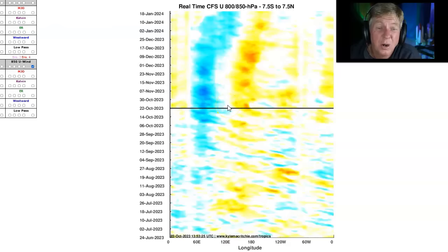These westerly wind anomalies are taking every last drop of warm water that's over in the far West Pacific and shoving it to the east in the form of Kelvin waves, or a river of warm water, feeding a developing El Nino pattern. More warm water in the East Pacific means more evaporation, more energy to feed the jet stream and create storms and weather. All right, so let's overlay the MJO onto this.